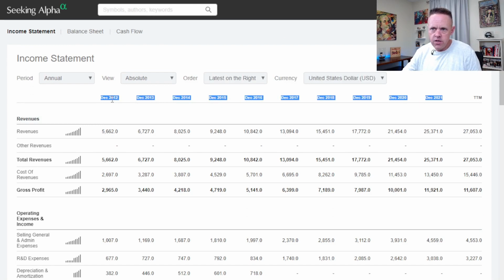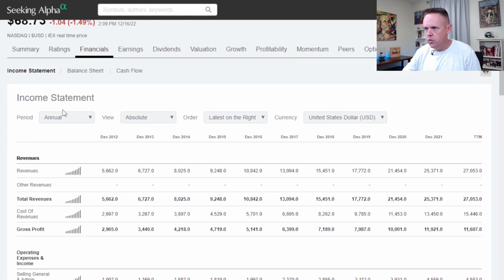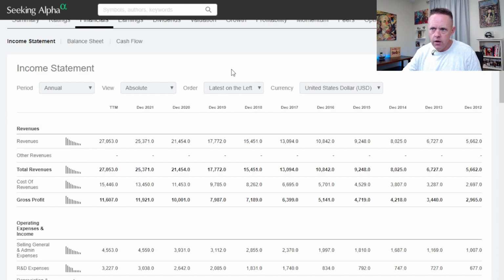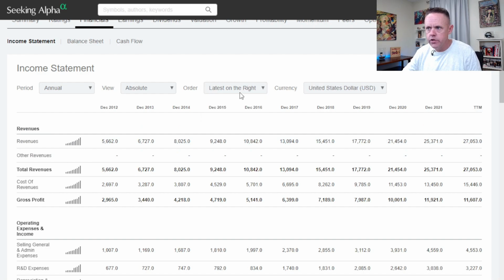December 2012. You stack all this stuff up against each other across, whatever, 10 years. Now, if I had to change one thing on the website, I would put the latest information on the left for myself. But guess what? We can change that just with one click. So I'd rather go backwards. That's the way my brain works. But you have adjustments for that.